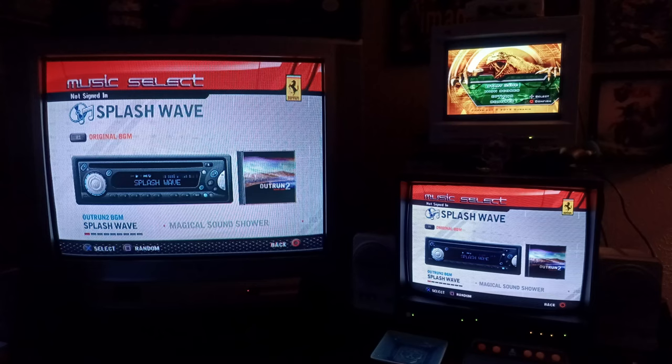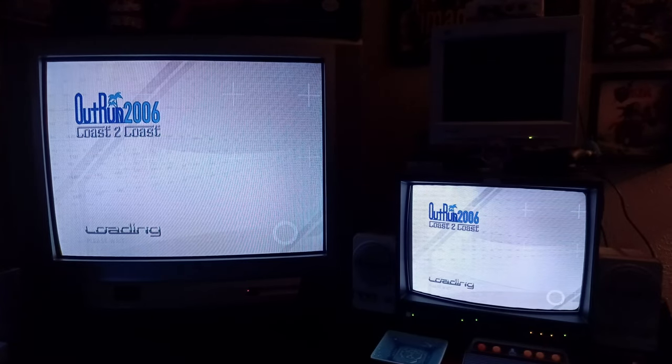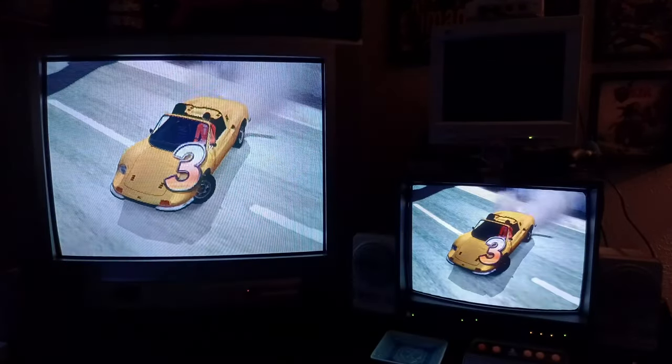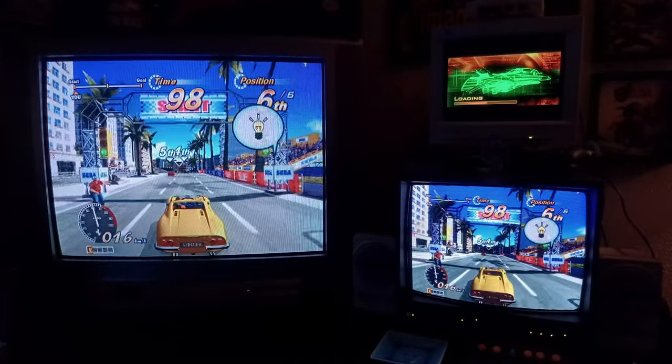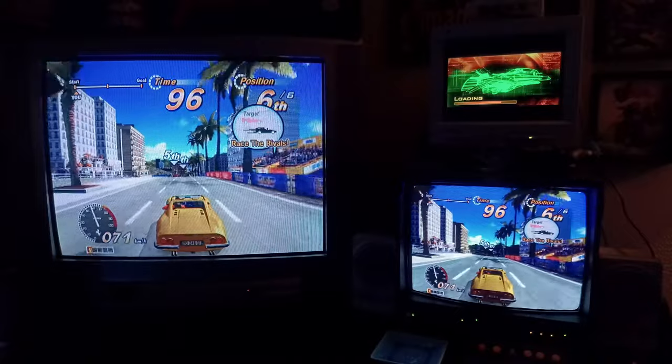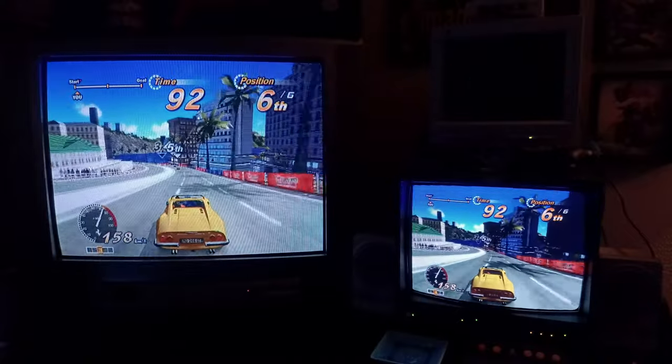Let's just play this. Now, I know y'all see that monitor on the top, that Dreamcast, and it's like, oh my God, that looks so beautiful. We're going to get to that in a little bit. We're going to set the camera up and show you how beautiful that is, but I wanted to show you just how awesome my Toshiba is and why I always choose to play on it.